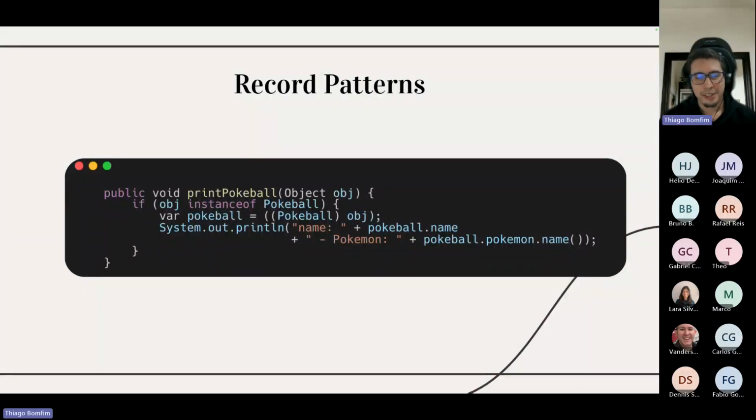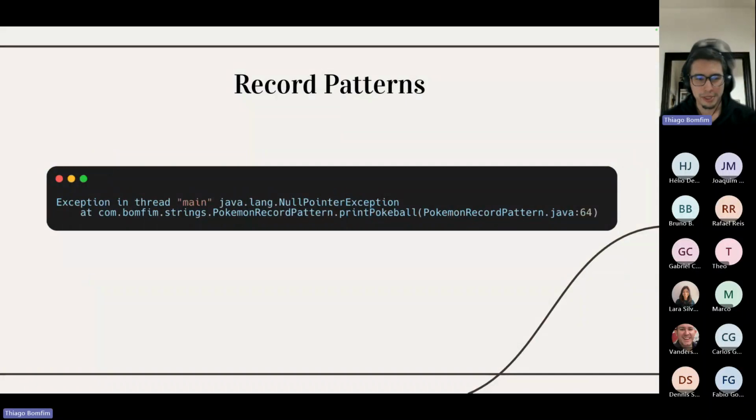Well, you probably know this is not a very good case. You have a null pointer exception. Not really good, right? If you're using Java 8 or 11, you have something like that. And this is very hard to identify which object is null, which data is null. If you are violating the law of Demeter, this makes things much harder to identify.